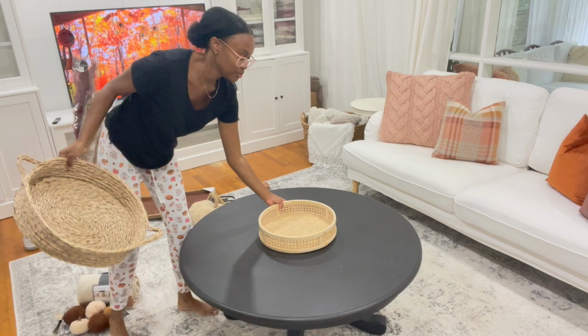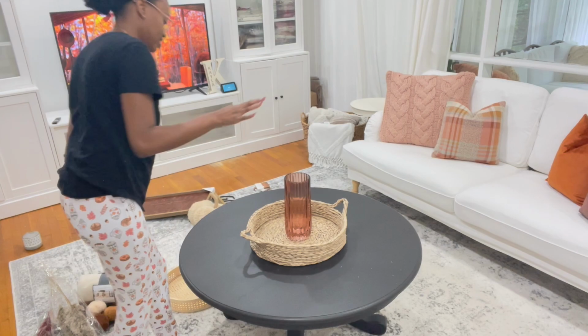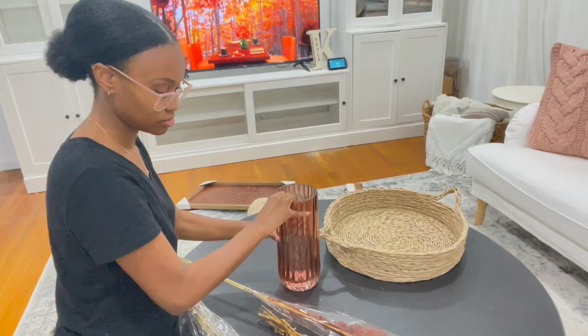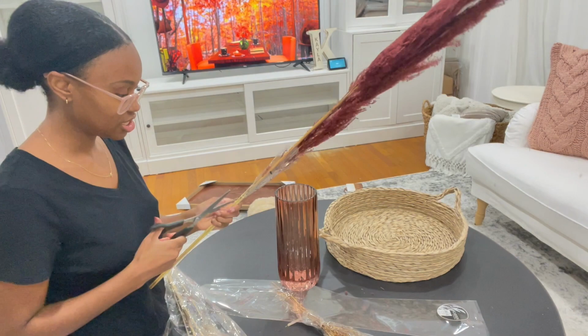So now that the couches are all done, I'm beginning to style my coffee table because I wanted this to be a cute focal point. I was choosing between those two different trays because I knew that I wanted this really pretty glass vase to go on top here in this space. So I decided to go with the one that I had there previously, and I'm beginning to make my first floral arrangement.